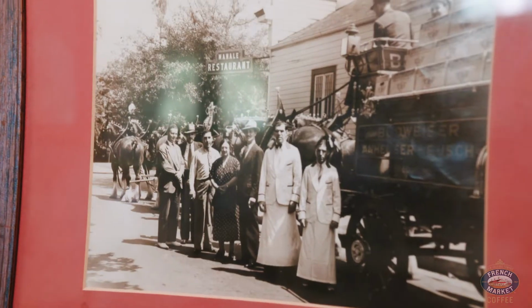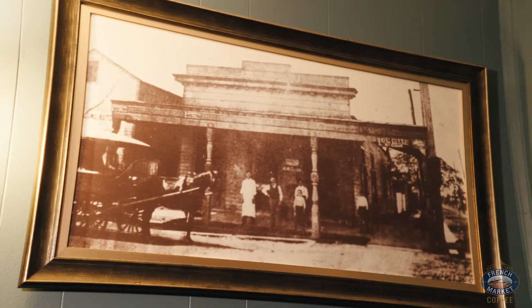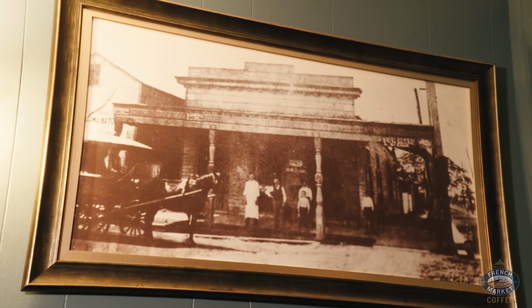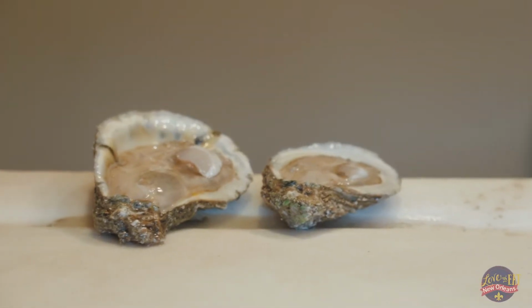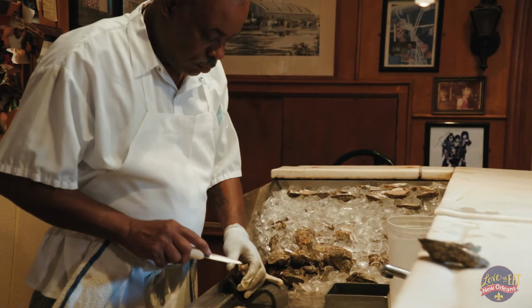The restaurant opened in 1913 as an actual restaurant. Before that, it was a deli/meat market. We do have pictures on the wall here that date back to 1905. We figure this restaurant, this building has been around for approximately 130 years. We're still serving freshly shucked raw oysters daily at our oyster bar that's been around since the 1930s.